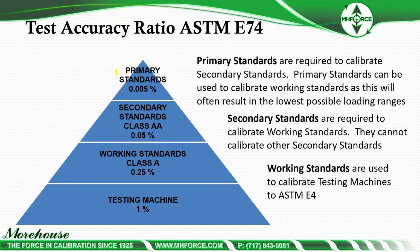So this is the way ASTM works. You have a test accuracy ratio with primary standards. Those need to be better than 50 parts per million. They're required to calibrate secondary standards. Primary standards can be used to calibrate working standards, as this will often result in the lowest possible loading ranges. So we have a primary standard here at the top of the pyramid. We can calibrate secondary standards. We can calibrate working standards. Probably not going to be able to calibrate the testing machine, but theoretically we could if we carried our dead weights on site, but that rarely happens. And then secondary standards are required to calibrate working standards. They cannot calibrate other secondary standards, and working standards are used to calibrate the testing machine.